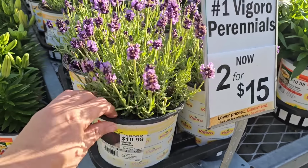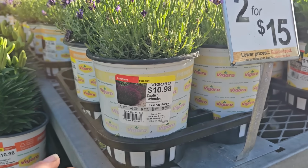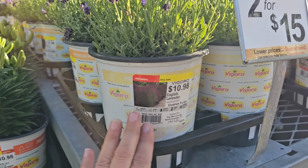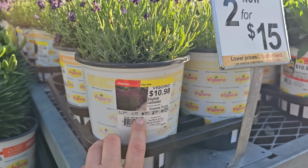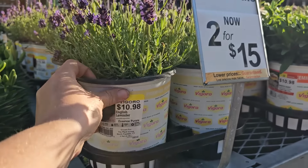So this variety here is English lavender called Essence Purple. I find that the English lavender, though, can take a little bit more moisture. I've had Munstead lavender planted in my garden for a few years in a bed that stays relatively moist, and it has done okay for me. So this one gets to be 36 inches in height, needs 36 to 48 inch spacing, and it is hardy down to -20 degrees Fahrenheit. Blooms mid to late summer.